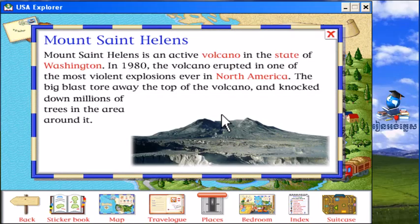Mount St. Helens. Mount St. Helens is an active volcano in the state of Washington. In 1980, the volcano erupted in one of the most violent explosions ever in North America. The big blast tore away the top of the volcano and knocked down millions of trees in the area around it.